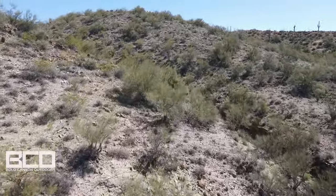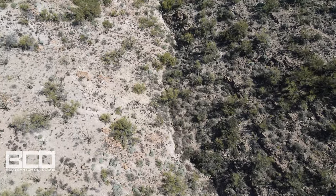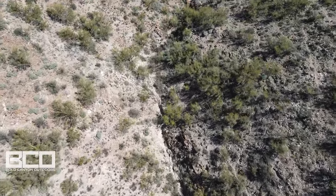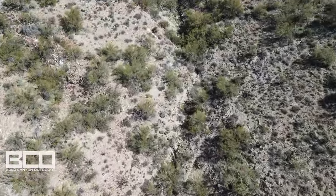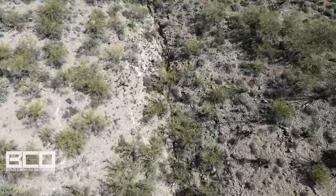A lot of people refer to this as the Indian House or an old miner's shelter, but it's actually a small cliff dwelling on the side of a wash. It's dug out of the caliche, it has a stone wall, and it's actually really well preserved. It's very difficult to get to and kind of dangerous to walk along a very narrow path to get to the entrance. That's why we went in with the drone.